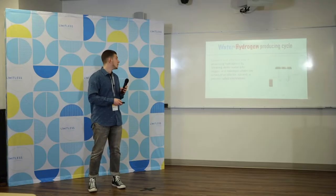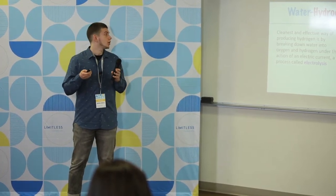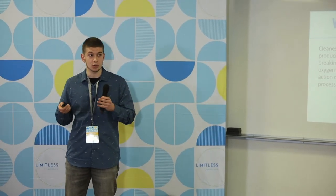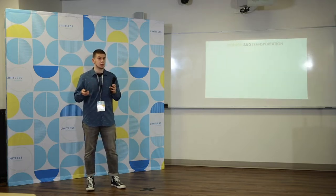So, how do we produce hydrogen? The most efficient and clean way is breaking down water into oxygen and hydrogen under electric current. The main idea is to create a so-called water-hydrogen producing cycle. What does it mean? We can produce hydrogen from water, and the reaction of hydrogen with oxygen also creates water and energy that we can use for our needs. And this water that we produce, we can use again to produce more hydrogen. So, creating this type of technology, we will be able to create an internal flow of energy for all our planet.